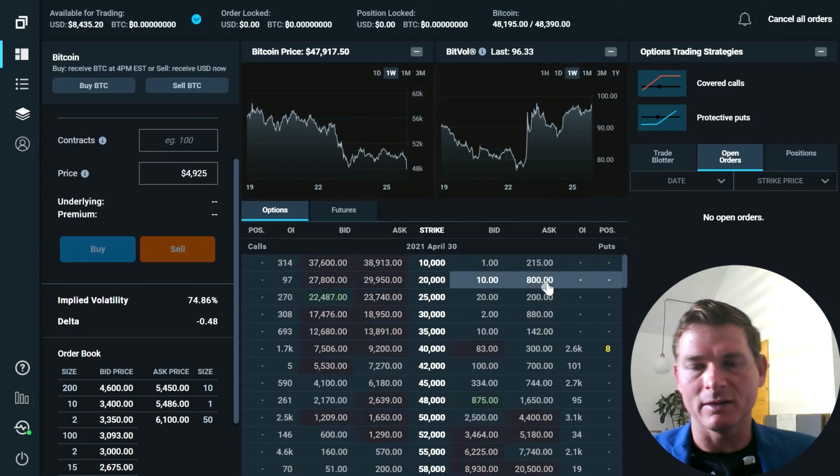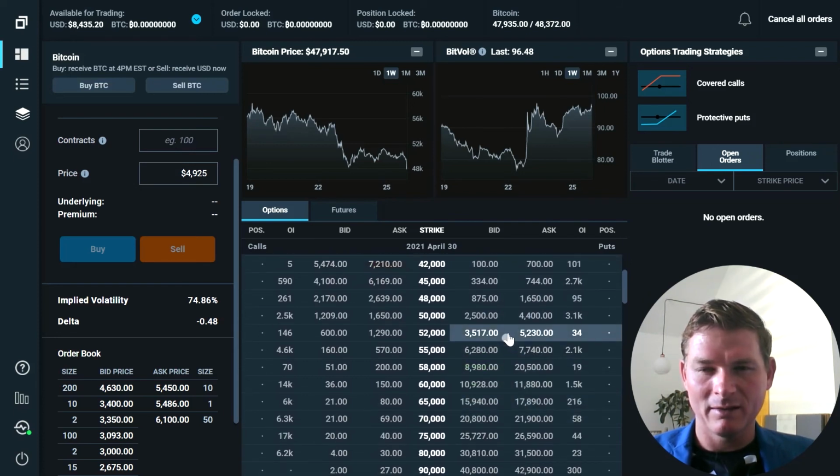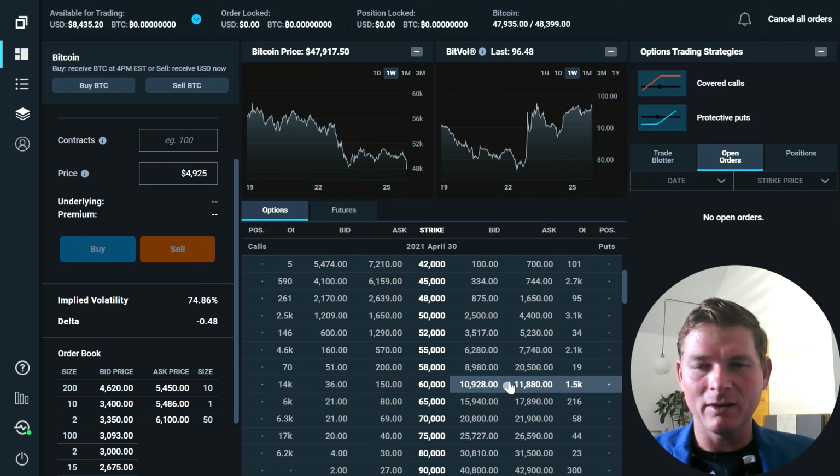Let's go take another look. Yeah, look, these spreads are terrible. But these are out of the money. As you get into the money, the spreads are still bad. Most of them are still bad. Yeah, look at this. Oh, that's a new option. Yeah, I guess the farther you get into the money, the spreads get better.